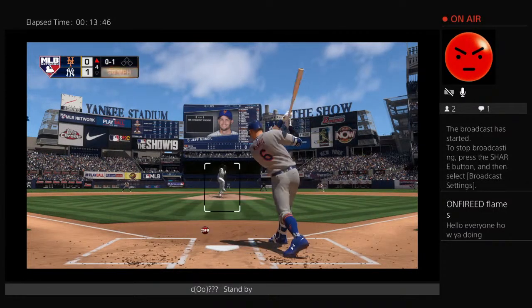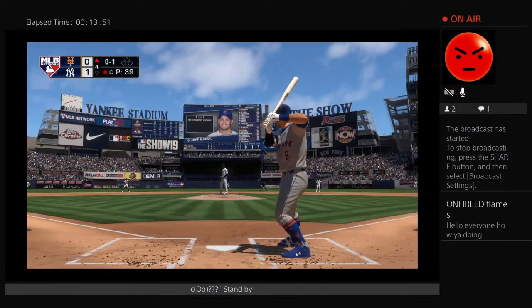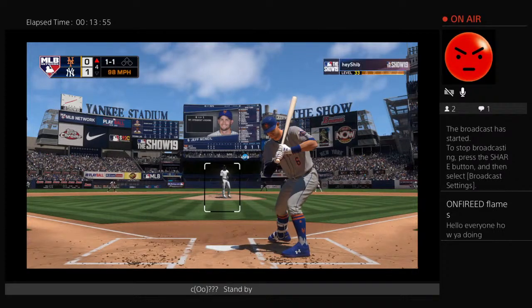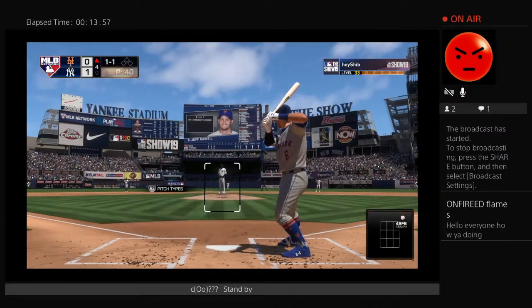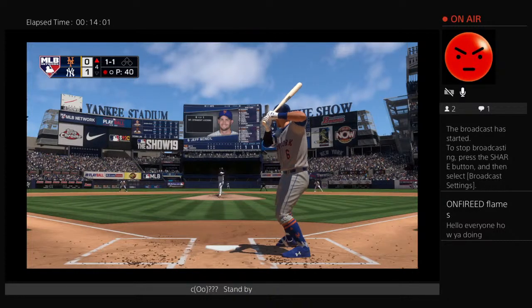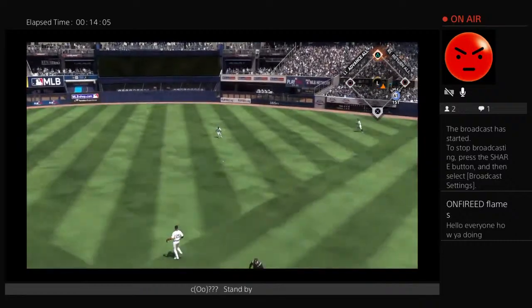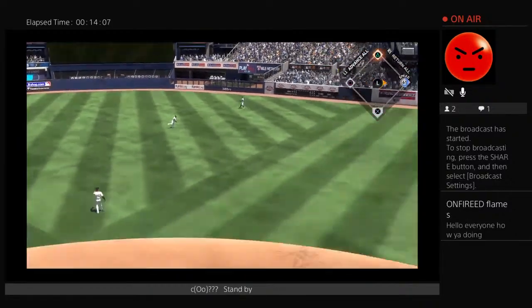First time up, he went down looking. Couldn't help himself that time as he chases one below the knees. It's strike 1. And that misses. 1-1. 1 ball, 1 strike. Hit out towards second. That's a hit, the first of the game for the Mets.